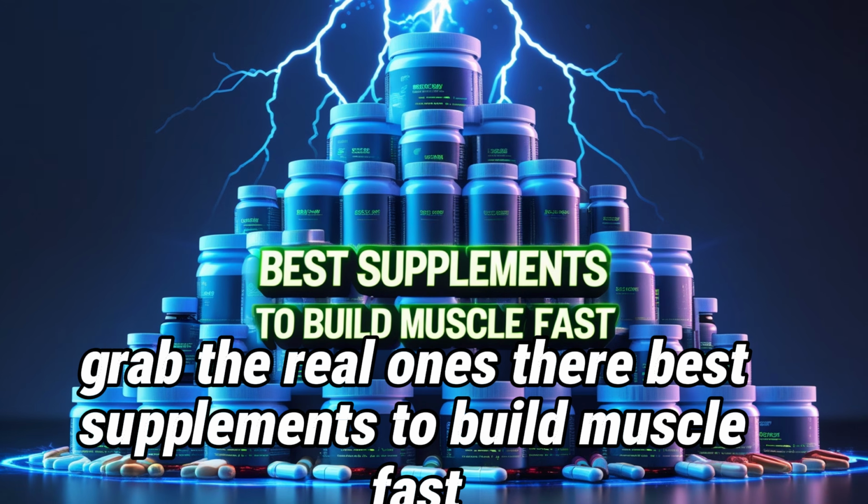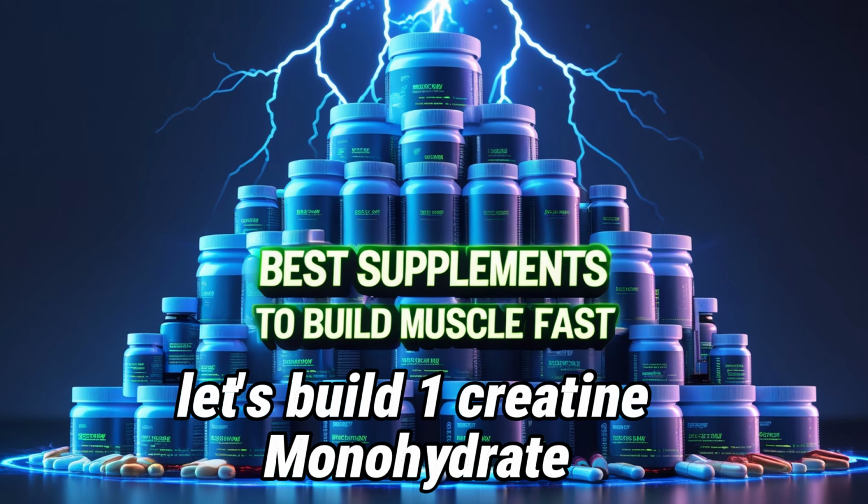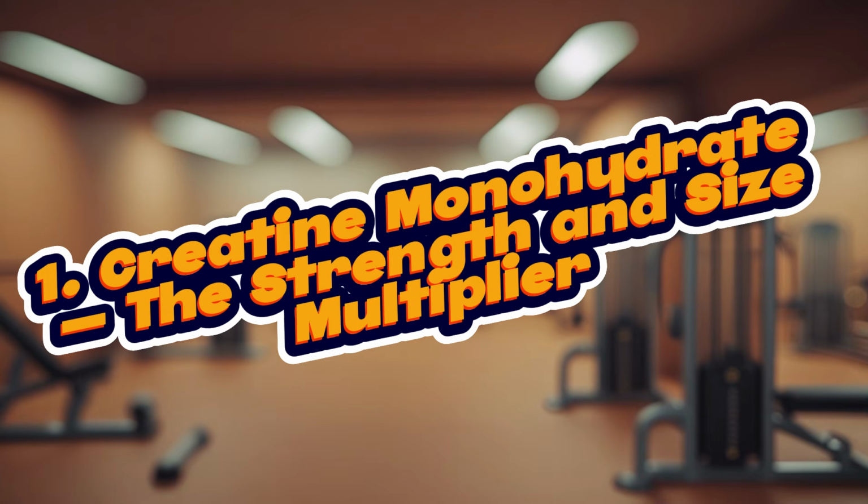Best supplements to build muscle fast. Natural muscle builders. Bodybuilding supplements that actually work. Let's build. Number 1: Creatine monohydrate, the strength and size multiplier.